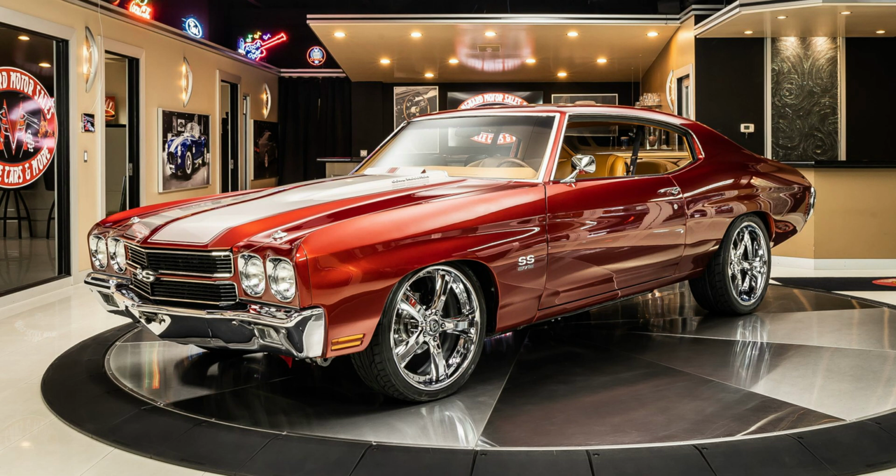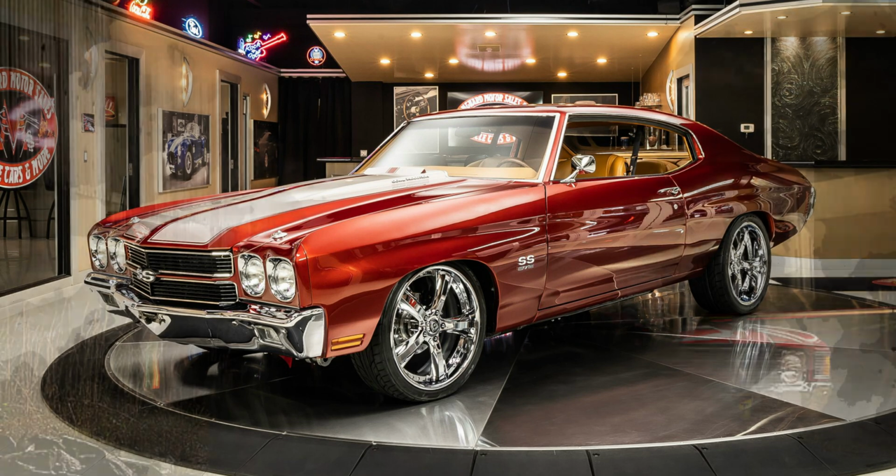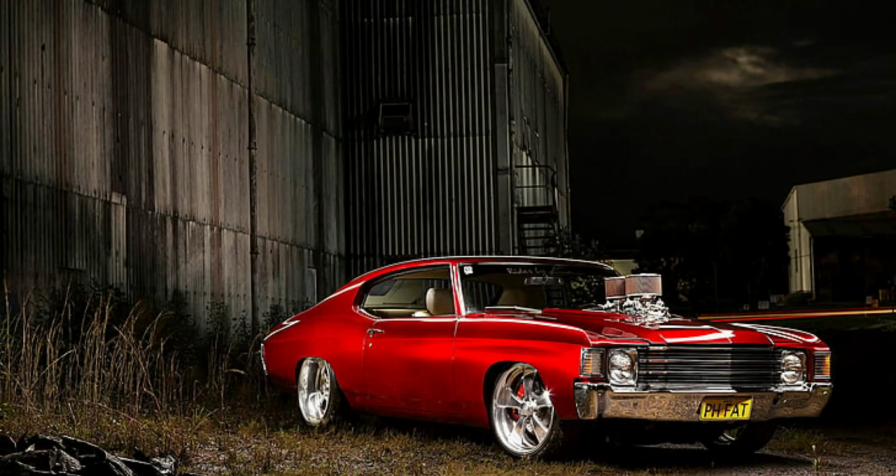Inside, the car boasted a performance-oriented cockpit with a functional array of gauges, including an optional tachometer, high-back bucket seats providing comfort and support during spirited driving, and a floor-mounted shifter that further emphasized the car's sporty intentions.